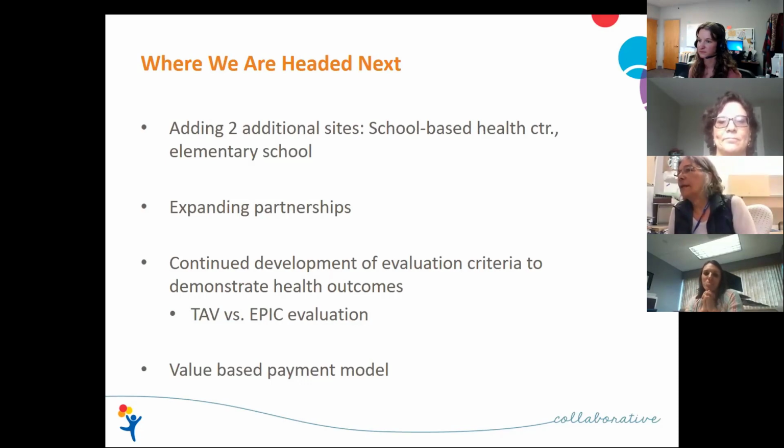We are expanding into a school-based health center in a high-need neighborhood here in Aurora, and we're expanding into an elementary school this year. The other thing we're doing is we know and we're documenting who our partners are. So who are we referring to, and how can we work with those partners to enhance services to our families?